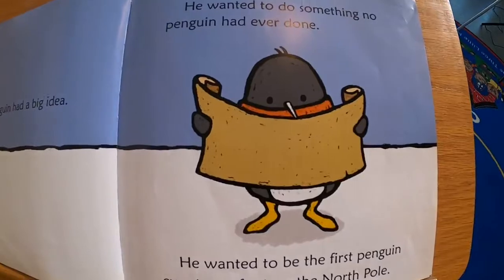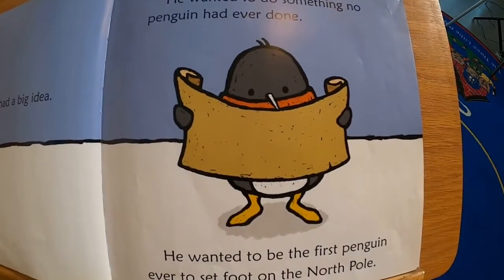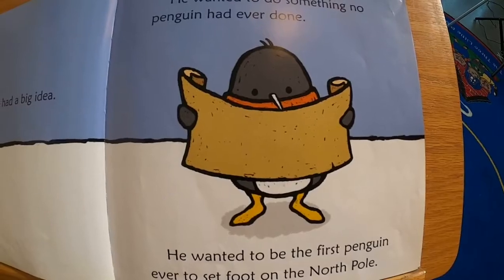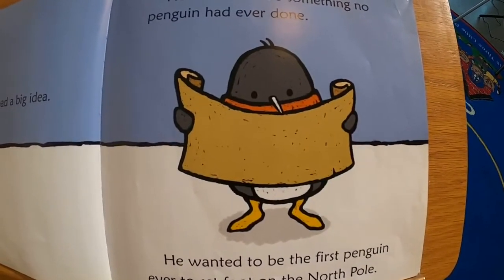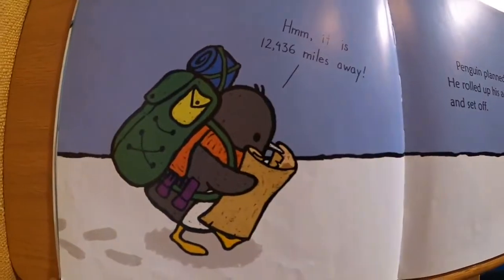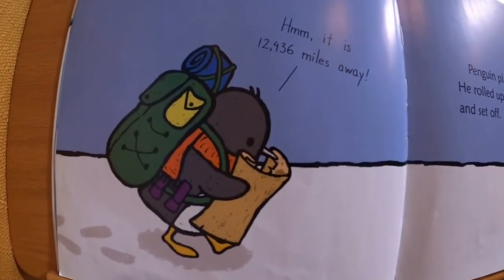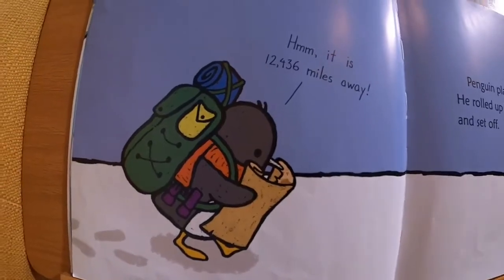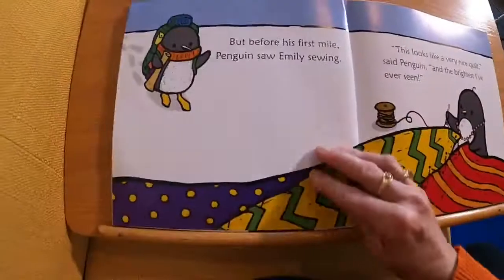One day, Penguin had a big idea. He wanted to do something no penguin had ever done. He wanted to be the first penguin to ever set foot on the North Pole. So he wants to go up to the Arctic. 12,436 miles away! Penguin planned and packed. He rolled up his adventure map and set off.